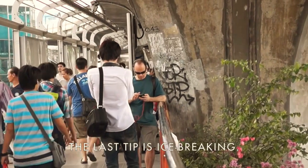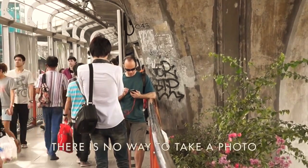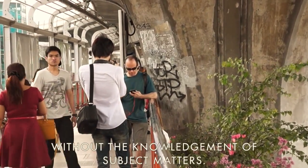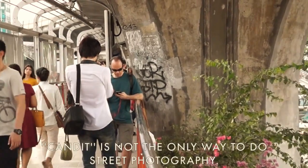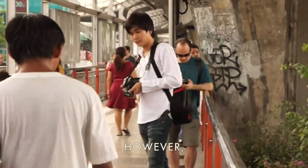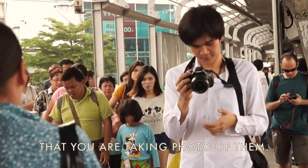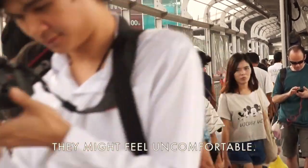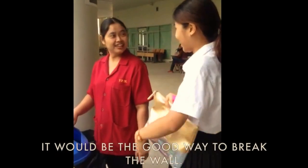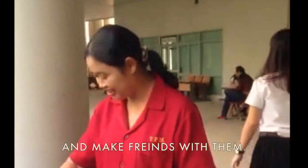The last tip is ice breaking. Sometimes there is no way to take a photo without the acknowledgement of the subject matter. Candid is not the only way to do street photography. However, if the subject matter notices that you are taking a photo of them, they might feel uncomfortable. Therefore, it would be a good way to break the wall and make friends with them.